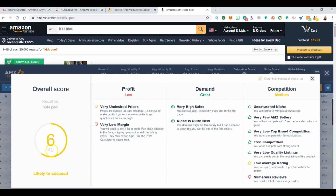Okay, so how likely are you out of 10 are you going to succeed with this product is a 6 out of 10. That's not too bad. Very rarely do you get anything that's an 8 or a 9. It's kind of like a low average. As you can see, the indicators of the green over here, the competition is medium. So this gives you a really good idea of whether or not something's going to sell.